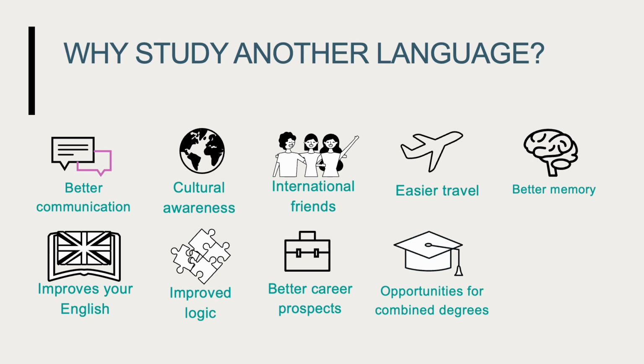It gives you the opportunity to make international friends, and obviously allows you to travel easier. When you go on holiday, you're able to communicate what you'd like in a restaurant or in a shop, or say you fall ill when you're abroad, you will understand and be able to speak the language to get you through all those sorts of situations. It's also proven that it helps with your memory. Learning a language is really good to help improve your memory in the long term, and also logic as well.